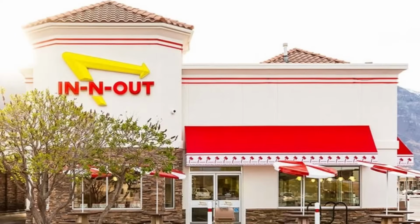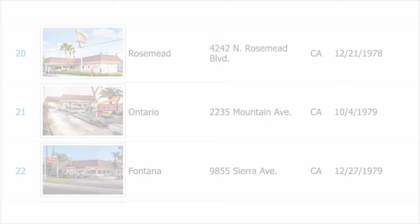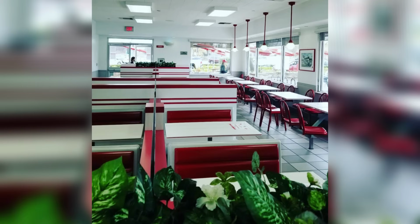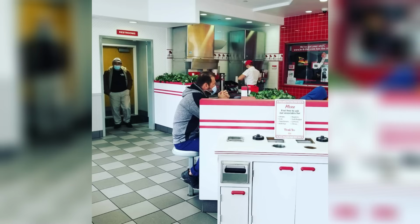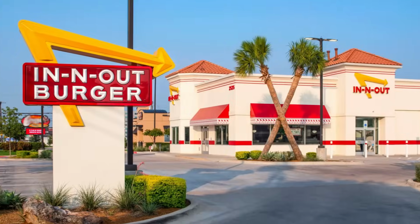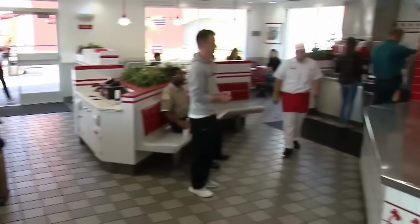As In-N-Out grew, it remained true to its roots. By 1979, In-N-Out opened its 21st restaurant in Ontario, California. This was the first to include a dining room, giving customers the option to eat in or use the drive-thru. In 1984, they opened their 32nd location, which was the first without a drive-thru but with a dining room.